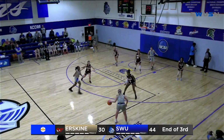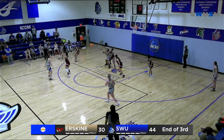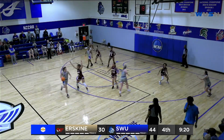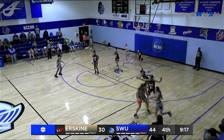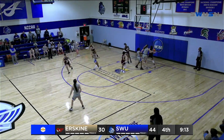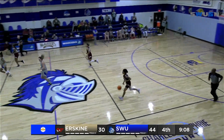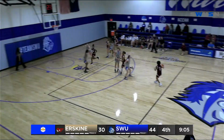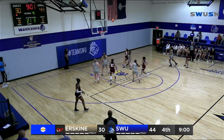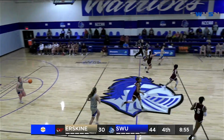Griffin has it. Up top. Gets it to Glantz. Now they'll go inside to Glover. We'll kick it back out to Glantz. Now Glover will go inside. Good little move there, but unable to finish. Long three-pointer from Alexis Burse. Unable to connect.